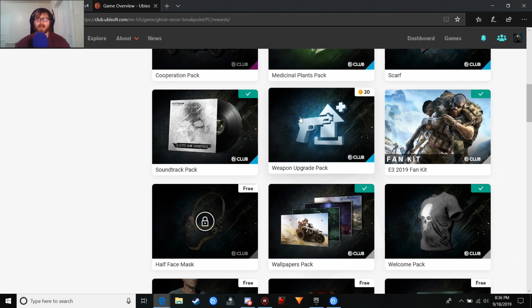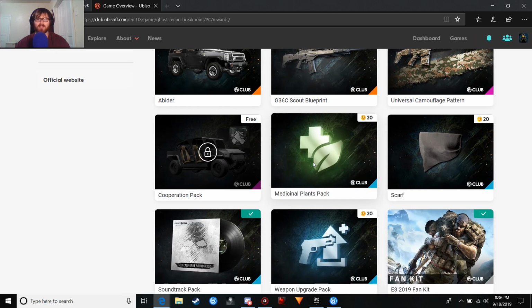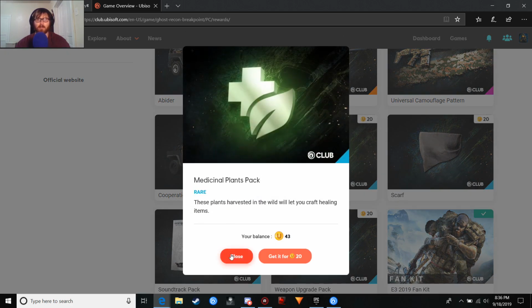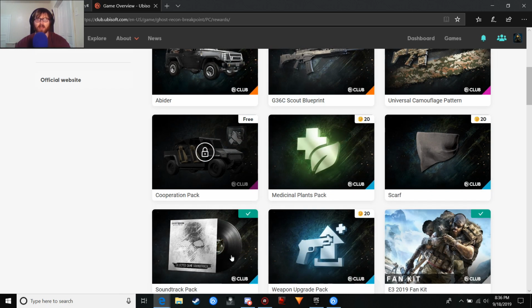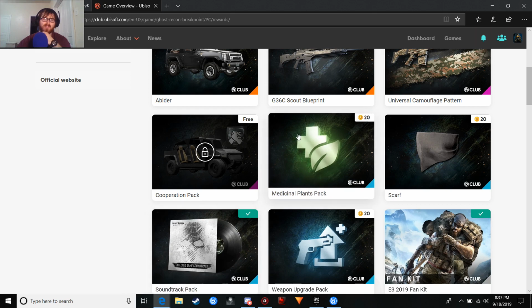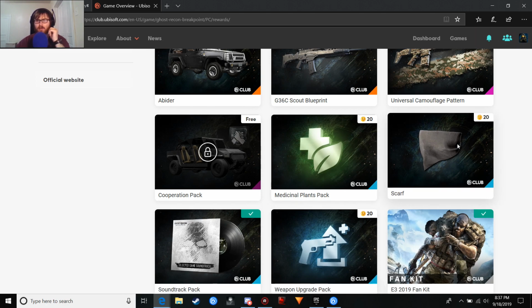They added a couple of resource things, like the medicinal plants pack, which crafts healing items, and weapon upgrade packs. I don't know how this is exactly going to work yet. Ubisoft didn't really say whether that's a one-time unlock, whether you can repeatedly unlock them, or whether you unlock it once and it's available in the game when you start each save file. I don't really know how that's all going to work. So I guess we'll find out.